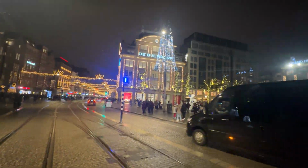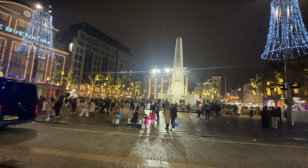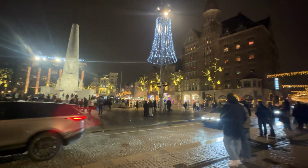Since it's the Christmas holiday, the square is even more magical at night, with lots of beautiful Christmas lights illuminating the area, adding a festive touch to the historic surroundings.